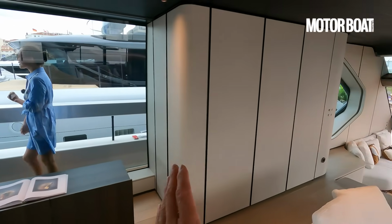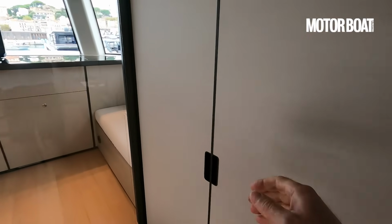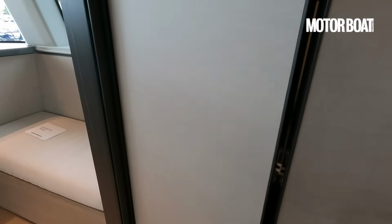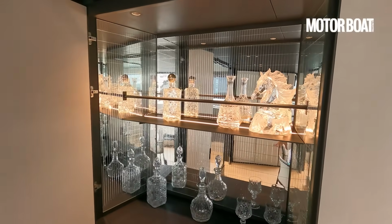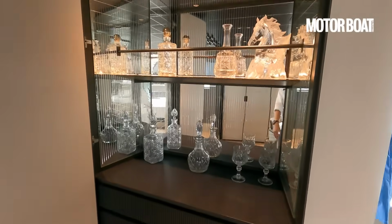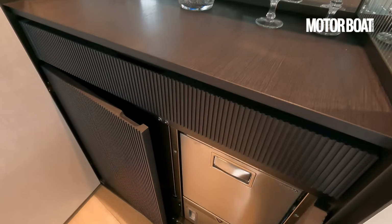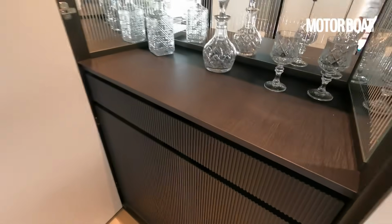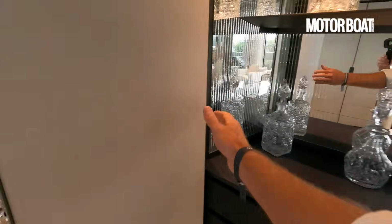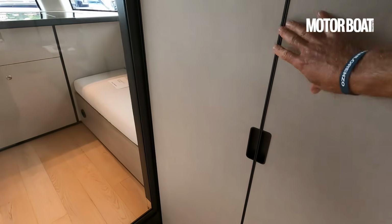Now behind here is the stairs up to the sports bridge. We'll take a look at that, but I did want to show you this rather special little feature. Looks just like a normal cupboard, but the doors swing open out the way, and you've got a beautiful little bar area, all backlit with crystal and mirrors. Got an ice maker, fridge, and a little drawer for other bits and pieces. But I love the fact that you can leave it open. It looks fantastic, but if you want to tuck it all away when you're cruising along, that just closes up and you never know it's there.